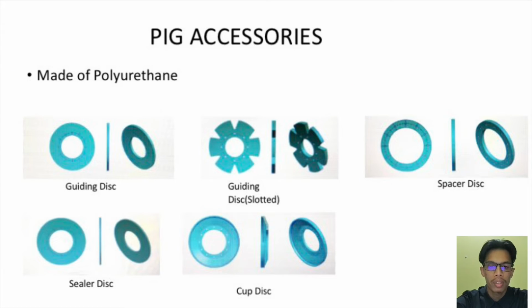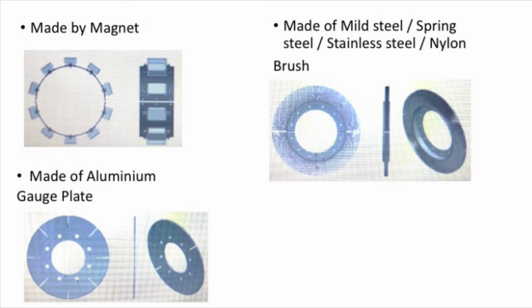Here we have the pig accessories made in Eureka. First are the products made of polyurethane, which are guiding disc, slotted spacer disc, sealer disc, and cup disc. And here we have magnet and gauge plate, which are made of aluminium, and brush, which can be made of mild steel, spring steel, stainless steel, and nylon.